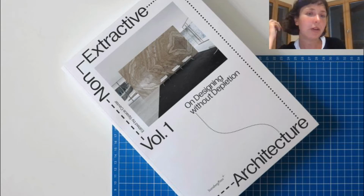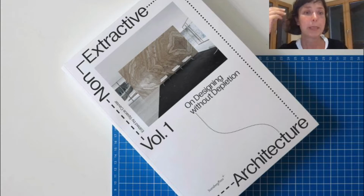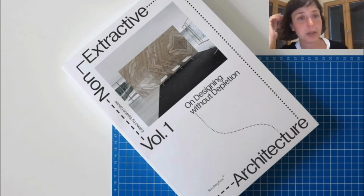A lot of things we're talking about in this project are things like material passports, which catalog all of the materials that go into a building so that it can be dismantled and reused in the future, or things like modular designs that allow for multiple lives of a building, and that already program the reuse of a building in the future.